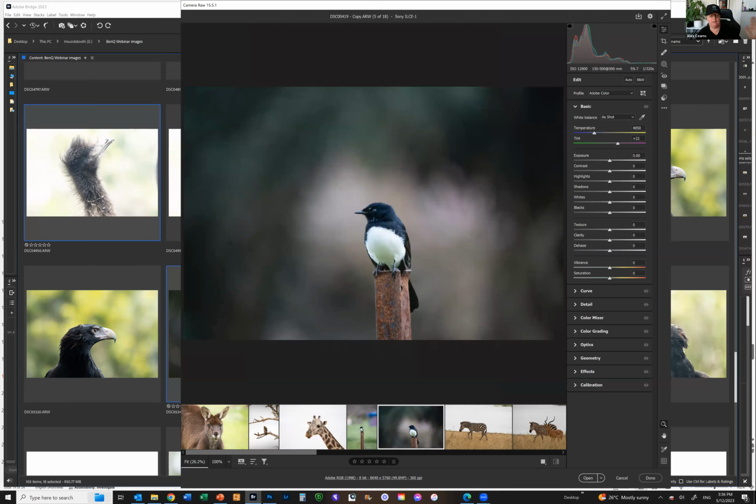So I'd probably go back in this series and pick the next one or the one before. Find a photo where I was shooting that 10 shots of that bird doing the same thing. But I'm just going to increase the exposure a little bit, and I'm going to make it a bit warmer, make it a bit more yellow than kind of blue.